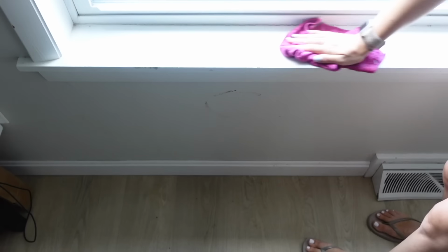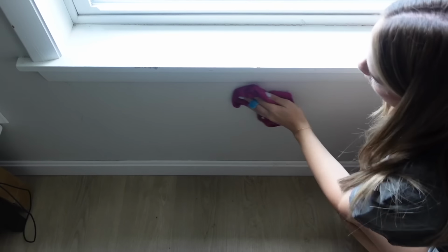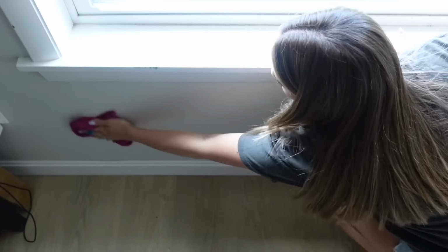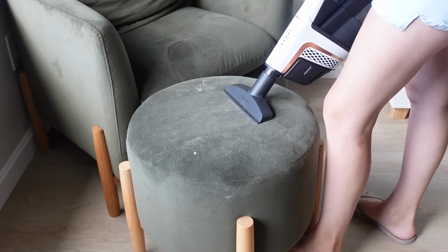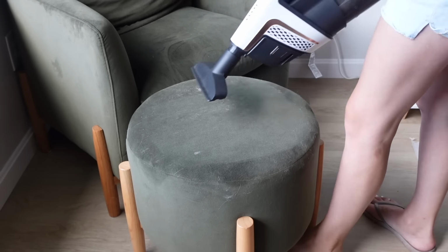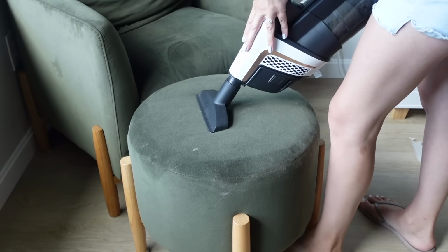When I was over there, I happened to notice that the windowsill was disgusting and there was a stain on the wall. I'm really hoping that's chocolate, but we are going to clean that off really quickly. And then I also noticed that my chair that serves as like my desk chair was a mess. It was just covered in cat fur, so I wanted to pull up my vacuum and get that vacuumed off before we move on to the next part of this declutter day, which is going to be a huge project tackling all of my kids' toys in our playroom and in our living room.